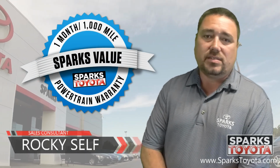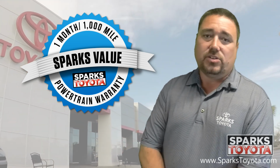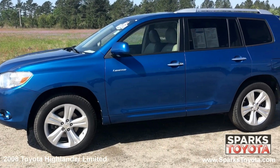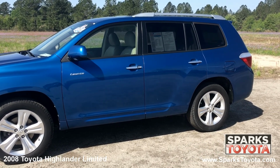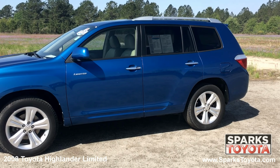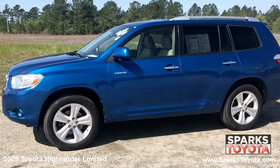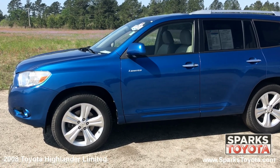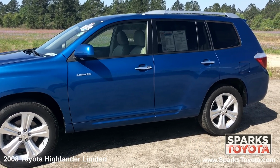I'm one of the sales and leasing consultants here, and I would like to take you out on our lot today to show you one of our newest arrivals. Here we have a 2008 Toyota Highlander Limited. It has only one previous owner and comes equipped with power heated side mirrors, roof rails, privacy glass, and much more. With more room, more power, and more conveniences than its predecessor, the 2008 Toyota Highlander is truly optimized for family use.